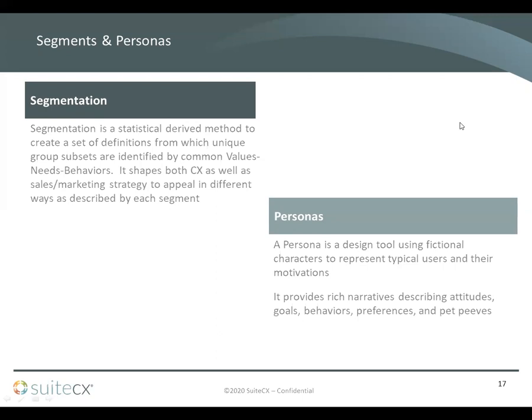They're a design tool using fictional characters to represent the users and their motivations. They tend to have rich narrative, describing attitudes, goals, behaviors, preferences, pet peeves. So probably a good portion of you on this call have at least some kind of personas, like Molly Millennial, Samantha Senior, Robbie Rate stuff. There are lots of different ways of presenting this so that you can describe to the people designing your tool, from a UX perspective, what is really going on.